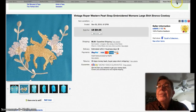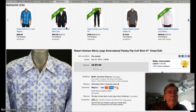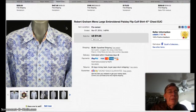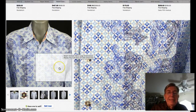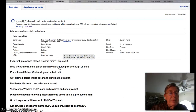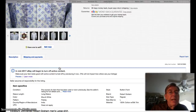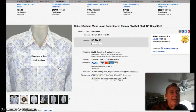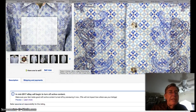Now we're running out of tabs here. Okay, next up is Robert Graham. I buy it whenever I can find them. This was a Robert Graham. We bought this at a thrift store in New Jersey, I believe. And I paid $24 for this one. She had them on sale. She wanted $49. I got it for $24.50.